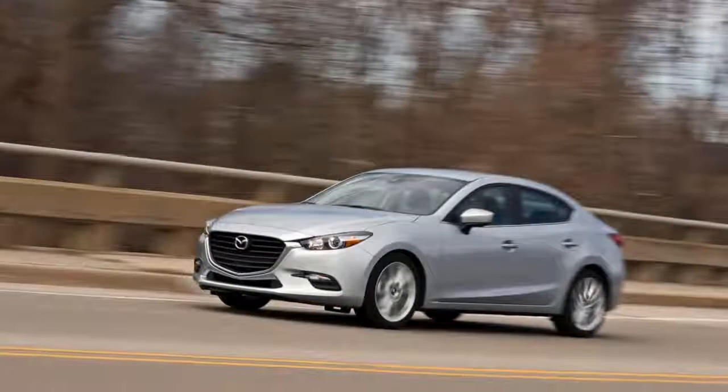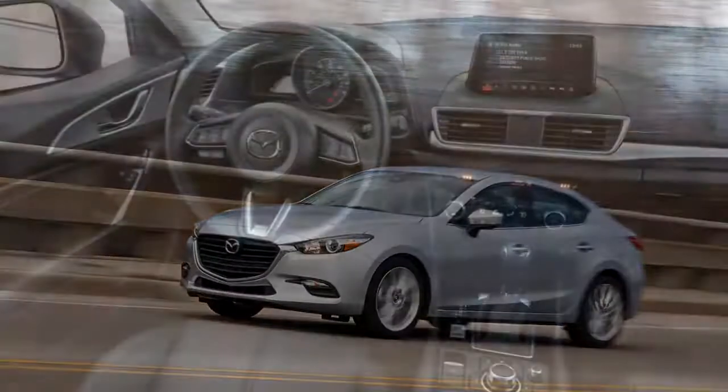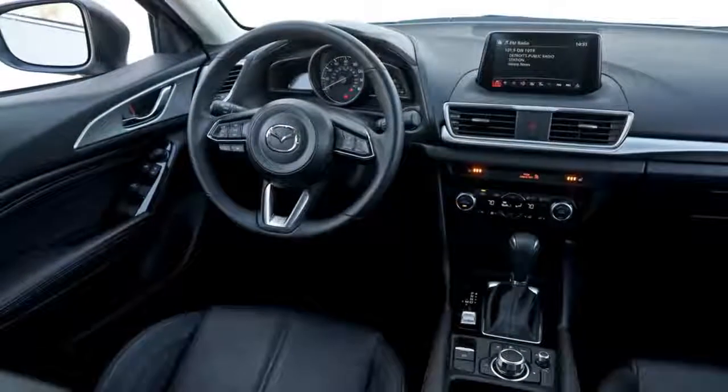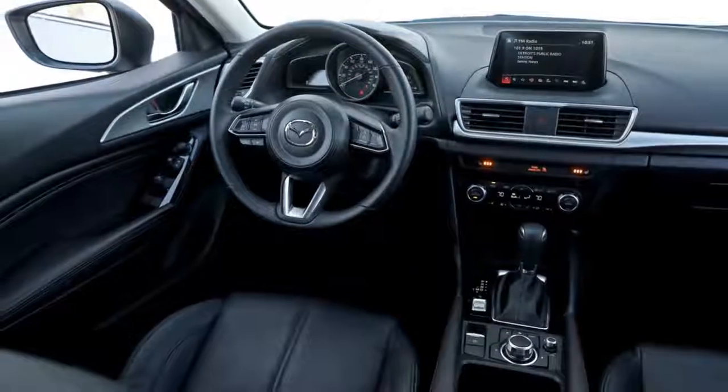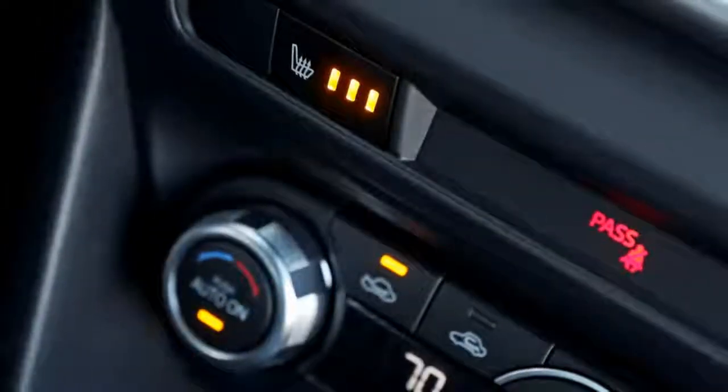What makes the Mazda 3 one of our favorite cars, not to mention a multi-time 10 Best Cars winner? Its winning formula is simple and continues to win us over: sharp looks, a near-premium interior, and sublime driving dynamics.